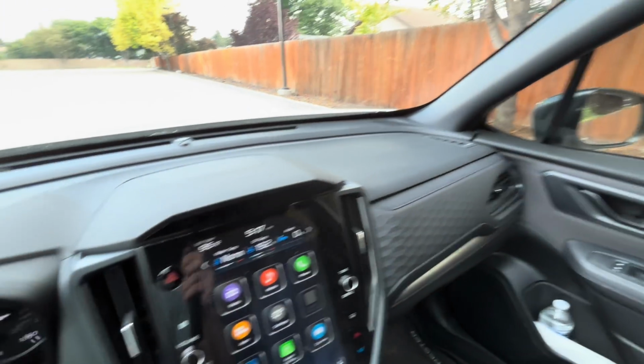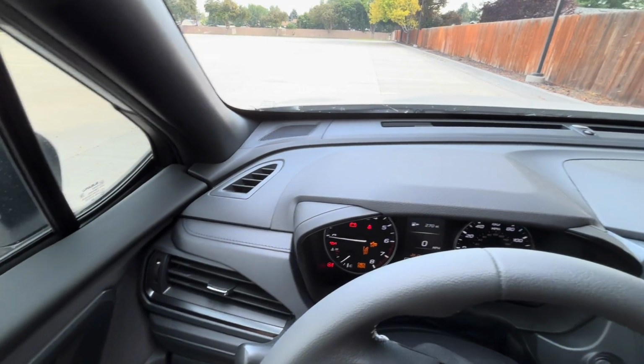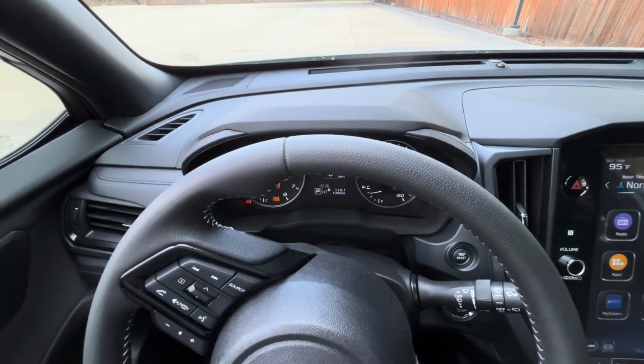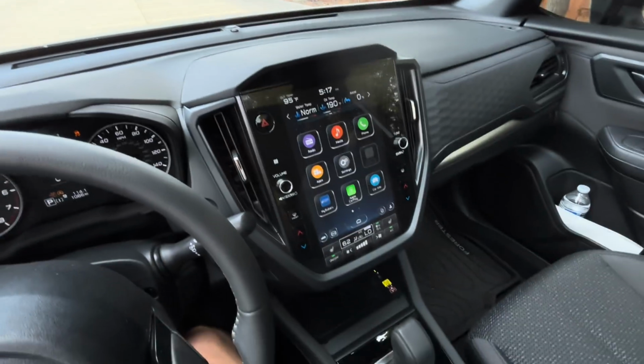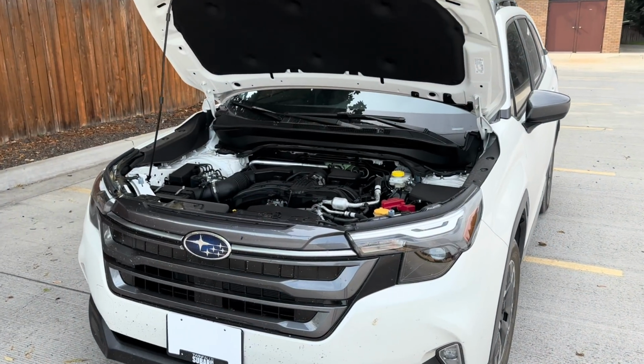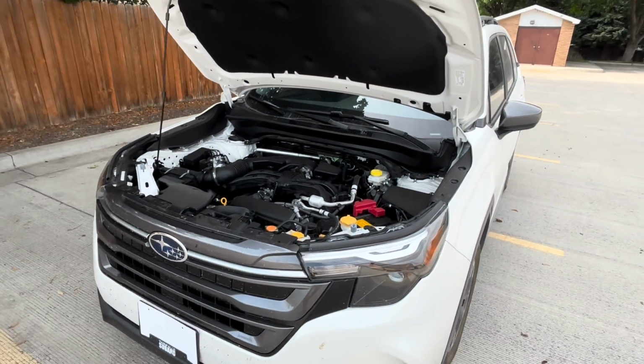The speaker quality is not as good as the upgraded system in the Limited and the Touring I've driven, but honestly, the windows seem to do a really good job. It doesn't look like it's dual pane, but the clarity in this Forester is just really nice, so even the base speakers sound decent.